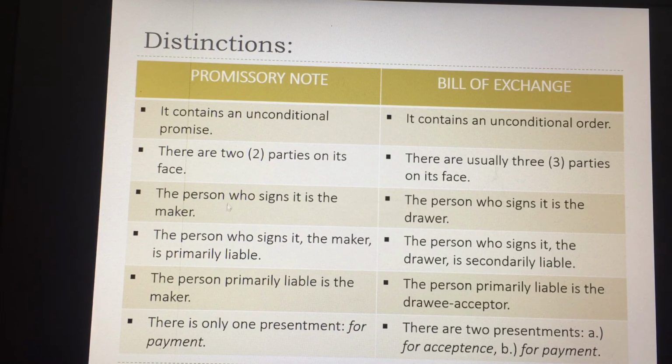In a promissory note, because the maker is the one who signed the promissory note, he is primarily liable. While in the bill of exchange, even if the drawer was the one who signed the bill of exchange, like Shri earlier, because a check is a kind of a bill of exchange, he will be considered secondarily liable. The principal liability will now rest on the acceptor, right? The drawee, once he accepts the negotiable instrument. So that would mean that the drawer, the one who signed the check or the bill of exchange, is now secondarily liable. Unlike in a promissory note, the maker carries the primary liability.